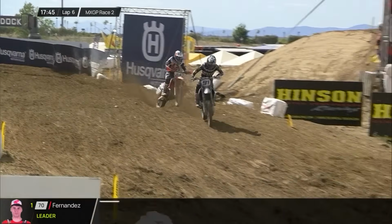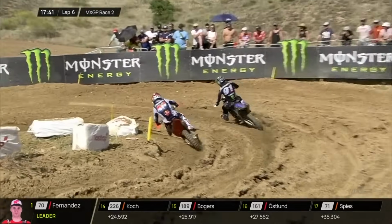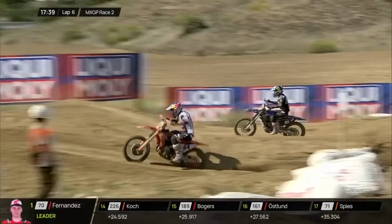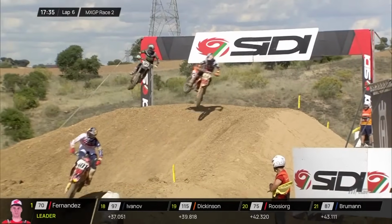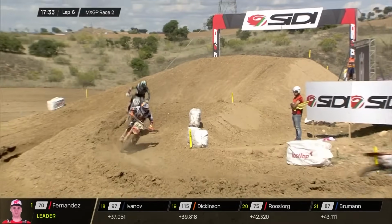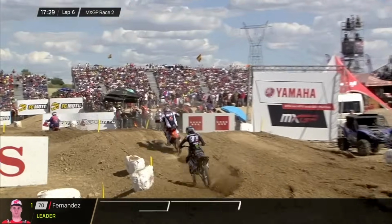Yeah, really on the hunt. But even inside, Jeffrey Herlings down the inside. Seewer left the door open a lap ago, and Herlings capitalised on it. He rehearsed that move a lap ago, bounced off the berm, didn't quite work out for him. This time Herlings does slip up the inside into 3rd. All of a sudden, Seewer now down in 4th place.